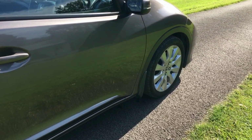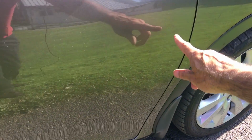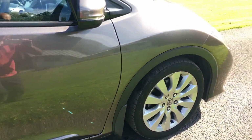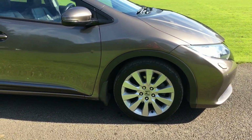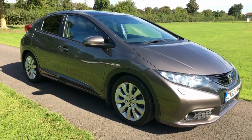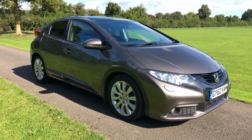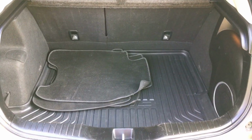It's not always that easy to see it when I'm looking through the camera lens. So there was one just there. But I'm talking really small. I've been very picky, if you like. But overall, looking at a car which is now 5 or 6 years old, 60,000 miles, but in very nice original condition. Let's go into the boot area now.